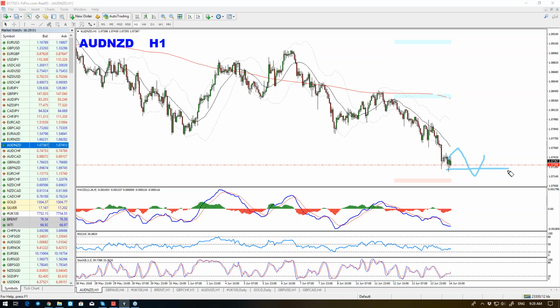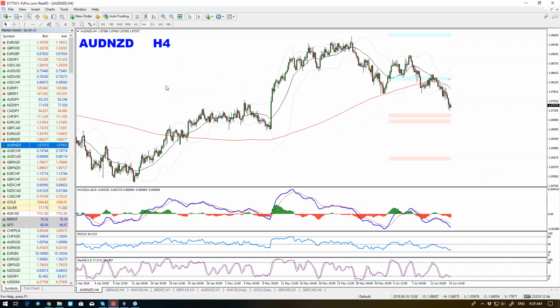I would definitely have this one on my watch list for the turnaround to happen. Maybe today, maybe tomorrow, maybe in 2 more days. Okay, but this is definitely the place where we do want to follow up for the reversal.